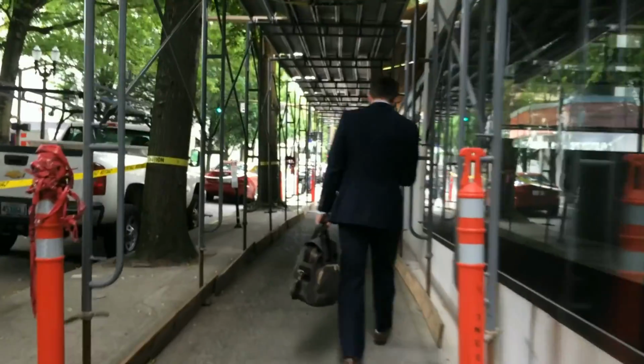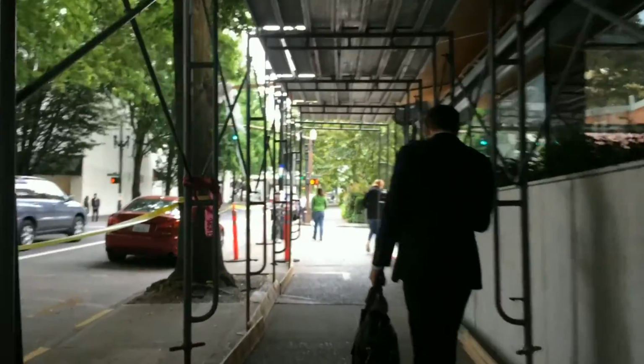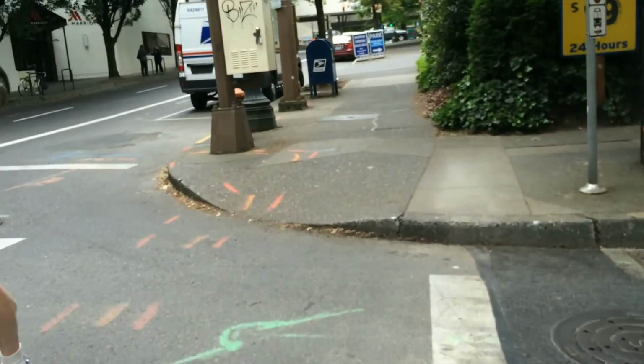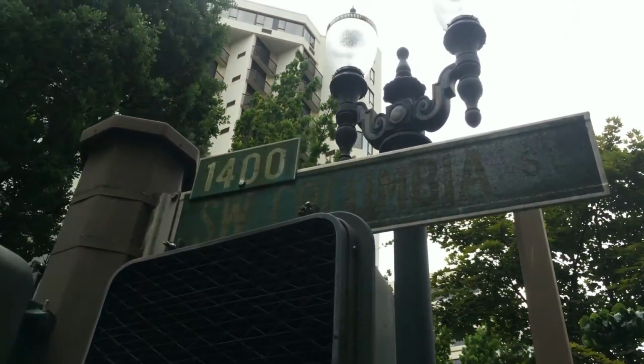Gotta venture a little bit further south now. Trying to get to the corner of Columbia and First Avenue. If I can make it through there. It's summertime, or on the way, so of course there's construction all around me. Now I'm at First and Columbia.